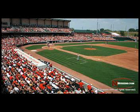Up steps the left fielder, Josh DeBacher. We'll have a pinch hitter here. Looks like it's going to be Travis Young. It is Travis Young. He's a redshirt freshman from Derby, Kansas. Travis Young will step in.